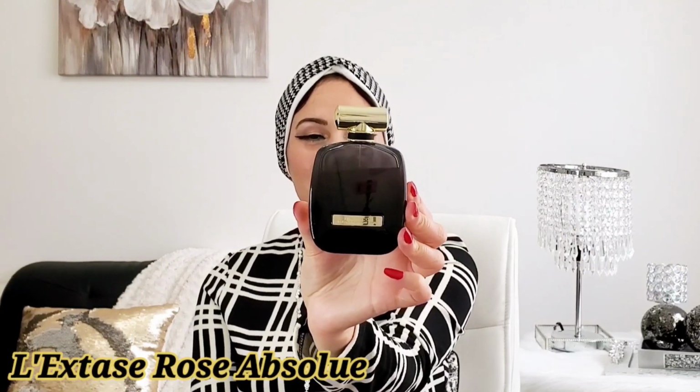If you're looking for something very unique, very different, but yet mass appealing. So this was the third one, and number 4 fragrance in today's list is going to be a cheapy fragrance. Actually, it's not expensive at all, but it smells very expensive. Very affordable fragrance, and of course I'm talking about Nina Ricci L'Extase Rose Absolue. I'm talking about this black bottle.